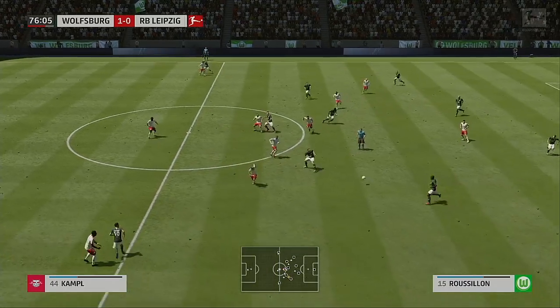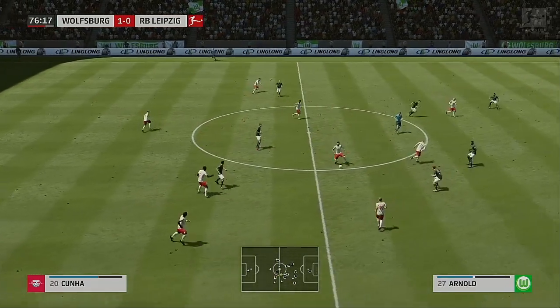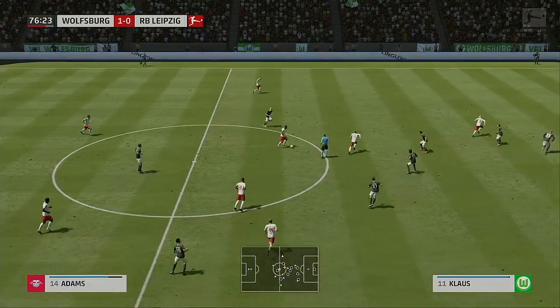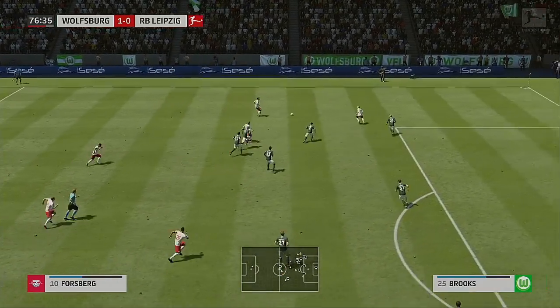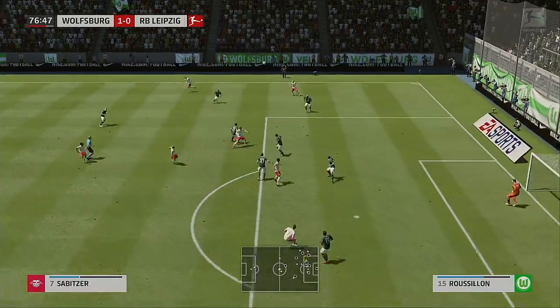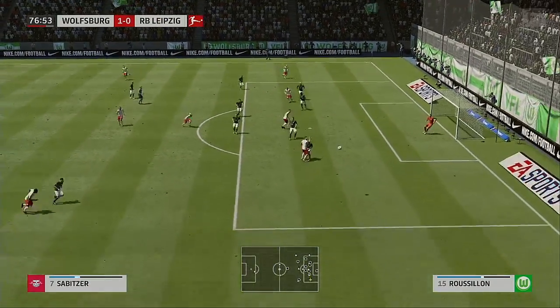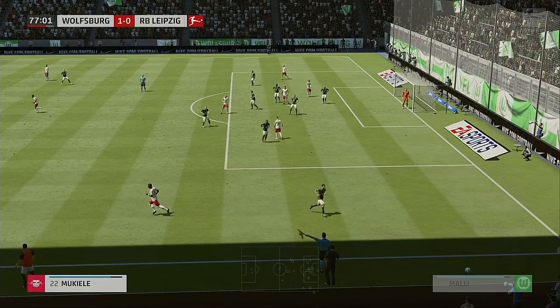It's a combination of skill and will to hold off the opposition. Careless there. Coming really deep as a forward to get on the ball. His teammates really telling him to get up the pitch. Forsberg. Oh, that's good defending. So we'll restart with a throw-in.